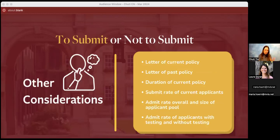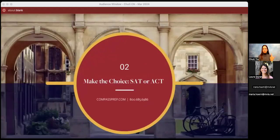Other things to consider when deciding to submit or not to submit. Again, doing your research. Look at the current policy, look at the past policy, because many schools are going back to what they used to do because of what the research has been finding. The duration of the current policies, I remember Duke was saying up until a certain point, we will be test optional, etc. What's the submit rate of current applicants, admit rate overall, and the size of the applicant pool? And then if you can take a look at the admit rate of applicants with testing and without testing. We actually have stats on that as well.